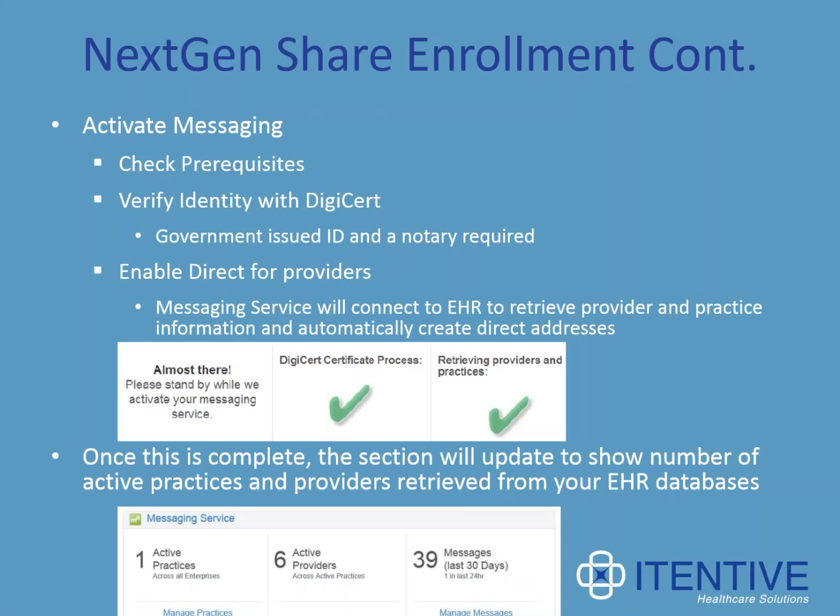And you do this by downloading and completing the ID verification form, and then having the completed form notarized and submit it using DigiCert. After this, the NG Share team will actually install the security certificate on your behalf. So once this is completed, the next time you log into the NextGen Share portal, the messaging service panel will connect to the EHR to retrieve provider and practice information and automatically create direct addresses for all your providers.